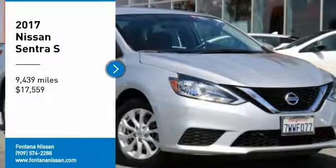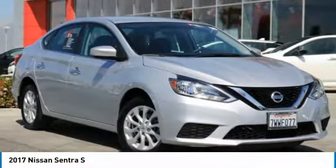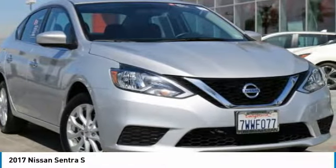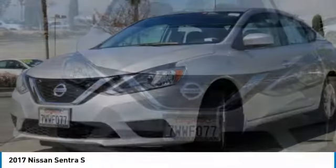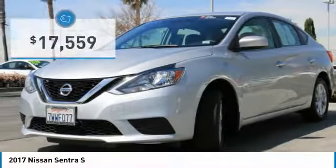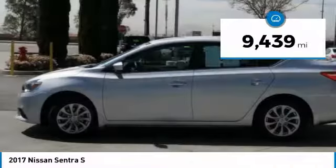Take a ride in the 2017 Sentra. With its spacious and versatile interior and stellar fuel efficiency, the Nissan Sentra is the obvious choice for anyone who wants to enjoy a stylish and comfortable ride and is priced below $20,000. This vehicle has less than 10,000 miles.